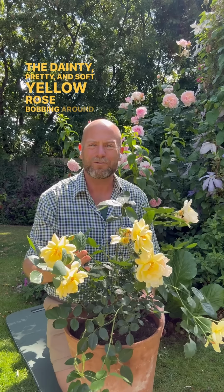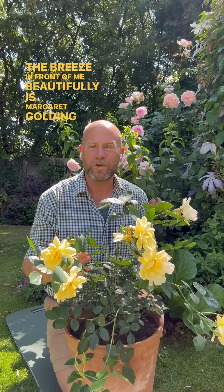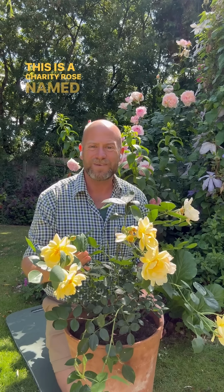The dainty, pretty and soft yellow rose bobbing around in the breeze in front of me beautifully is Margarette Golding from the Harkness Rose Company. This is a charity rose named after the founding member of the Inner Circle.